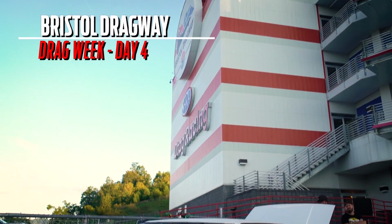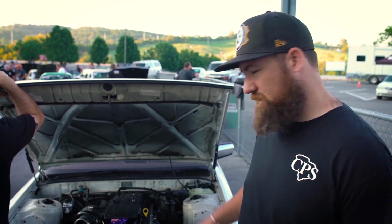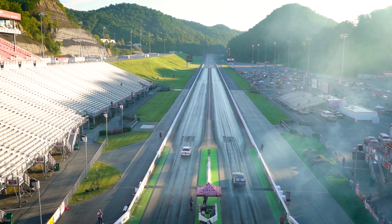We're really excited to be out here at Bristol. We're keen to be out on track again. We've managed to snag number one spot again in the line. So our technique seems to be paying off. The conditions on the track this morning are really good.